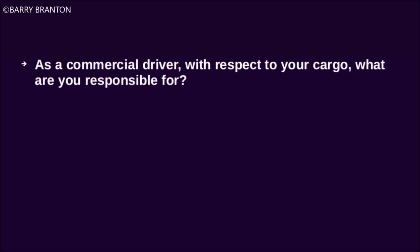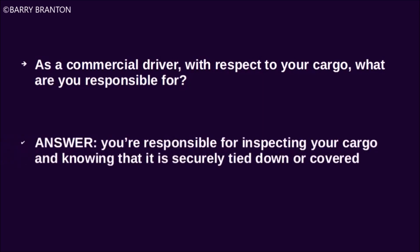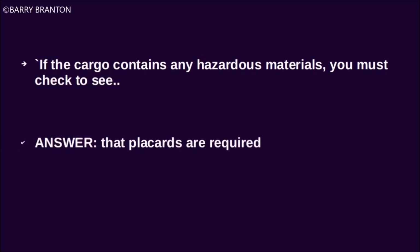As a commercial driver, with respect to your cargo, what are you responsible for? You're responsible for inspecting your cargo and knowing that it is securely tied down or covered. If the cargo contains any hazardous materials, you must check to see that placards are required.